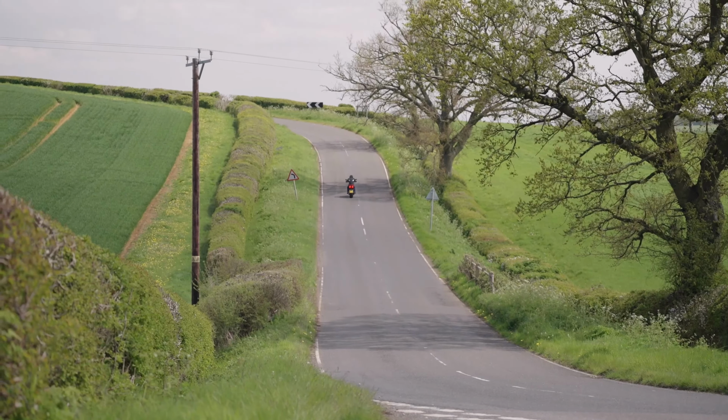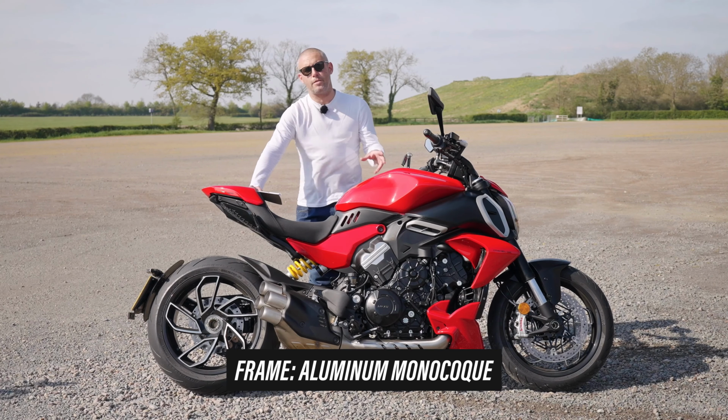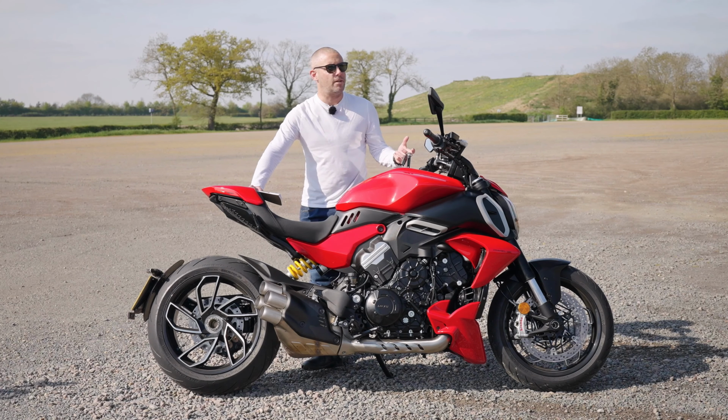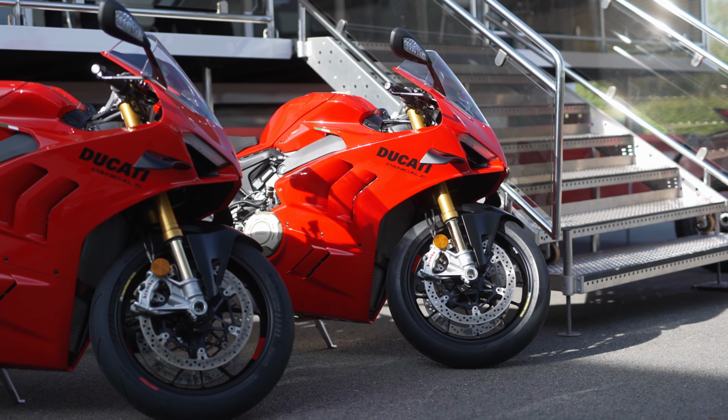It's lost the trellis frame that the old Diavel had, the 1260S version of the Ducati Diavel, and it's gone for a similar sort of setup to what you find on other bikes like the Monster and the Panigale, where it's got this kind of front frame design going on.